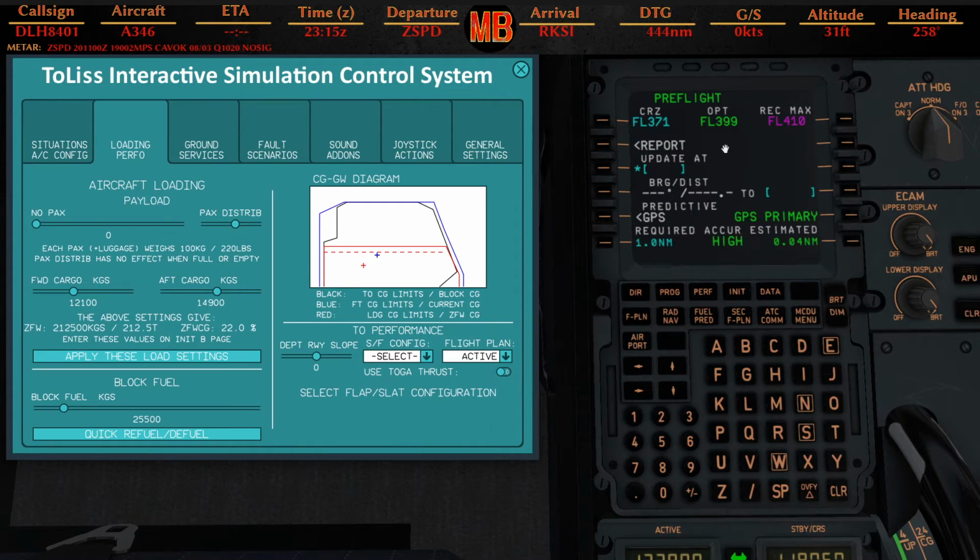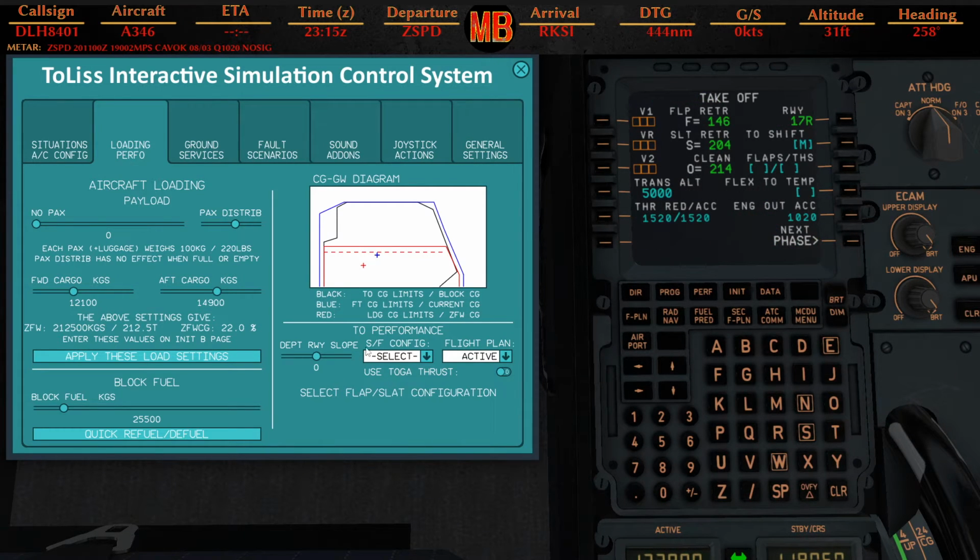And go for performance. So, we're going for flaps 3. Let's just do TOGA because it's fun and it sounds cool. And we're going to say flaps 3 is going to be up 3.6. Flex temp is nothing. And we're going to do 144. 144. 152. Transition.